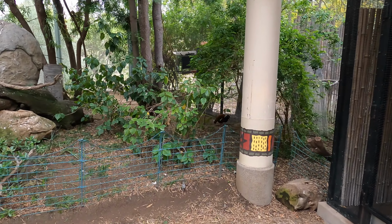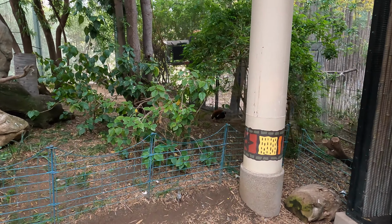This is the San Diego Zoo, and this is the aviary. Here are some really cool birds back here in the aviary. Careful when you're coming in the door so you don't let any of these birds out. Some beautiful waterfalls. Honestly, I just love this one in here, and relax with the waterfalls.